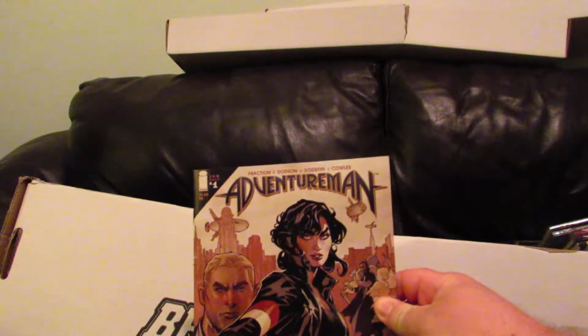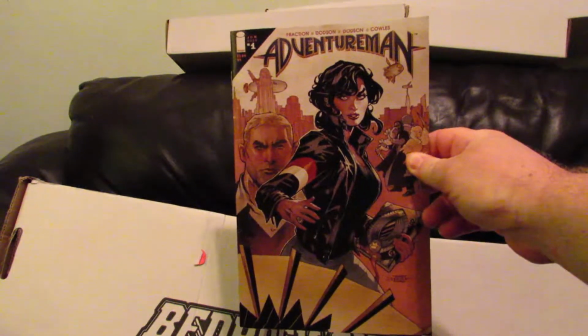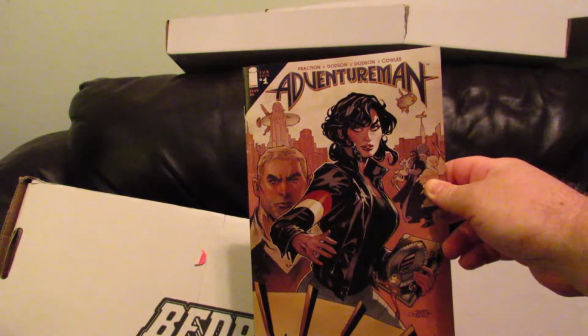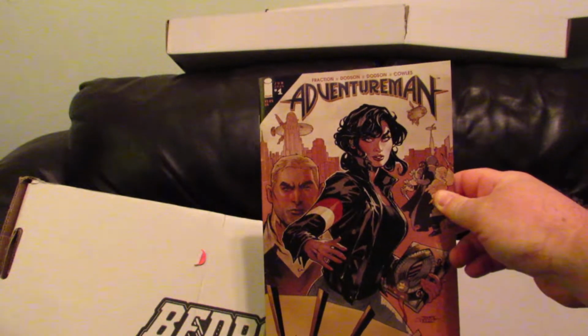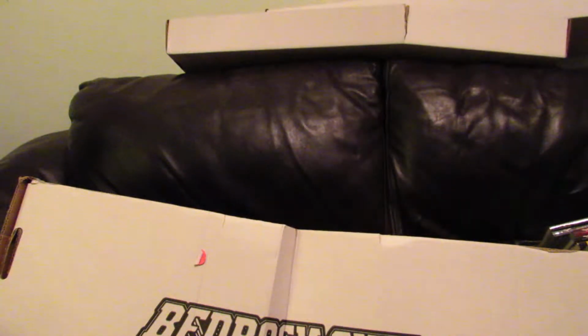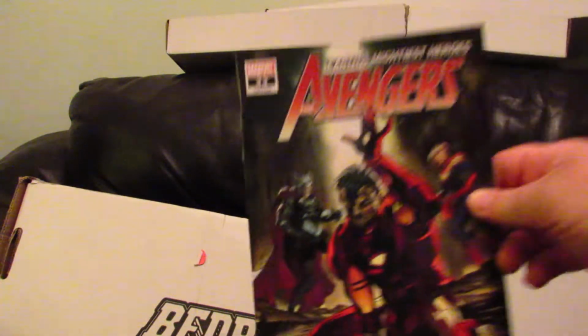The new releases. They're in alphabetical order. Didn't want to divide them up between weeks, so let's get to it. First up from Image is Adventure Man. I just decided to give it a shot, considering it's the Dodsons doing the artwork. It's only $3.99, but it feels pretty thick. It's thicker than a normal book.